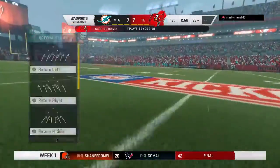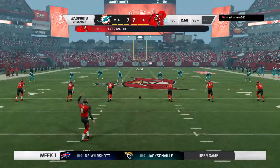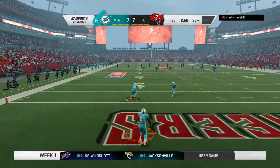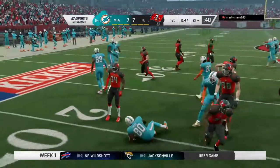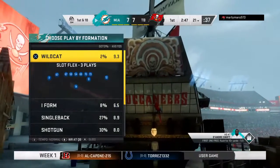Extra point by Gay is up and good. And we are tied at 7. Each team has scored. 7-7 here as the kick's away. That'll be taken in the end zone. And he's able to get it across the 20, but not by much, as he's marked down at the 21-yard line.